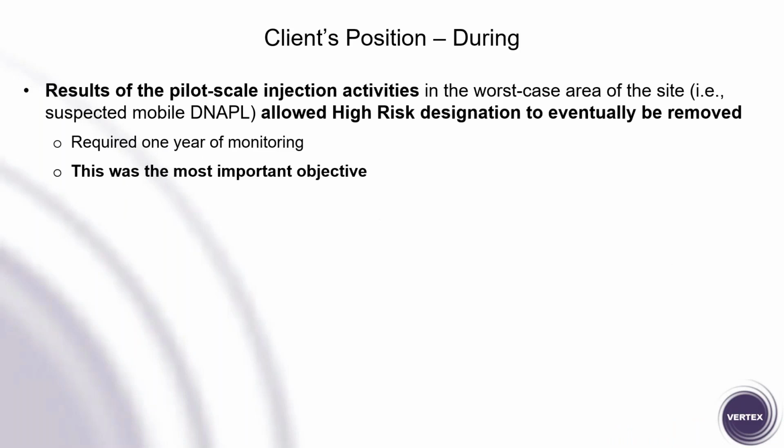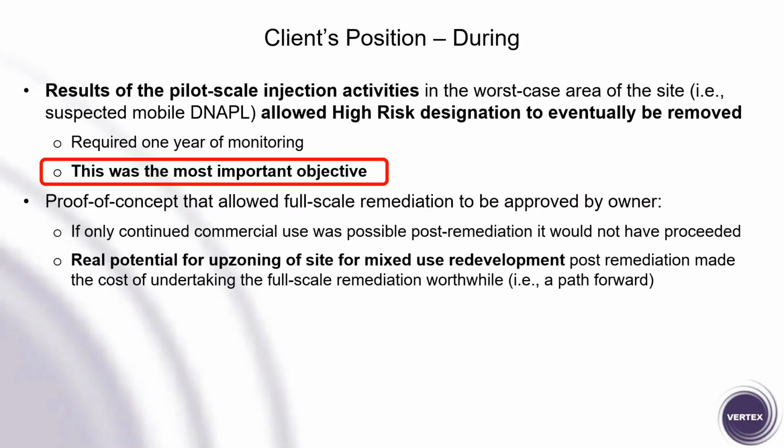So to summarize, again, this is sort of the client's position during all this work that was taking place over a few months on site. At the end of the pilot scale injection, just that one little piece of work at the site allowed them to delist the site as a high risk property. And that was, as I mentioned, their most important objective. So little did we know there was a lot riding on that pilot working, a lot. And fortunately it was successful. And after that, we had proof of concept, we went to full scale.